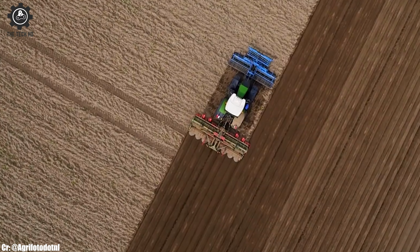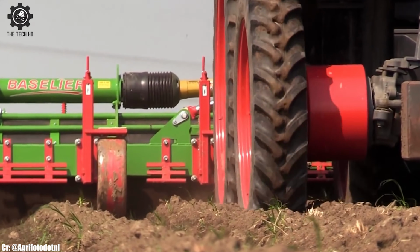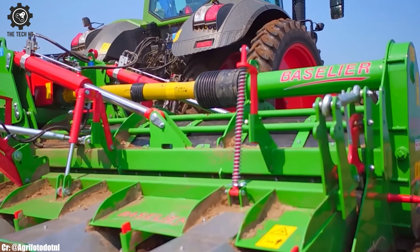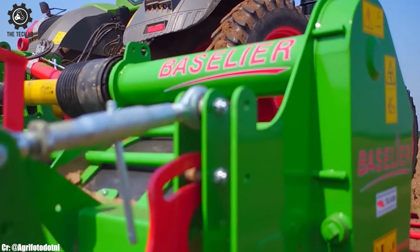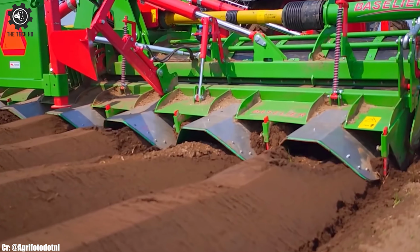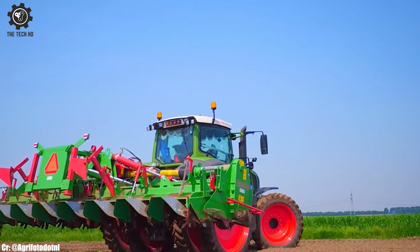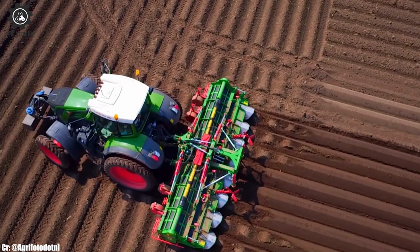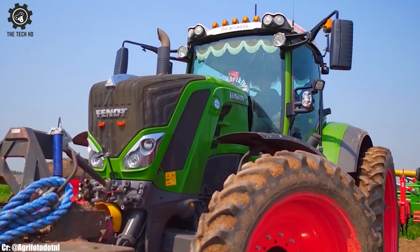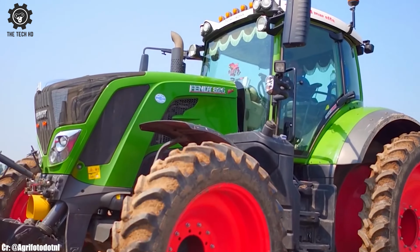The HFD8FK610's user-friendly interface and easy adjustments make it convenient for operators during ridge-building operations. Farmers benefit from improved soil aeration and better water drainage, making the Baselier HFD8FK610 a valuable asset for modern potato cultivation. This potato ridger stands as a symbol of Baselier's commitment to innovation and excellence, supporting farmers in achieving exceptional results in potato ridge formation and crop growth.